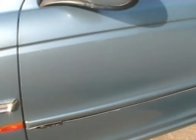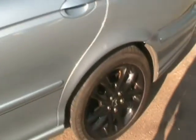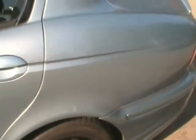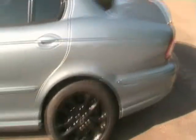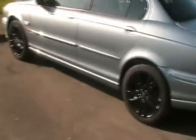There's a little bit of chrome I've added to the wing. There's a stripe and a Jag badge along the side, which I added. Just builds up on it. This is a car that does not suit chrome, and I'm also trying to point out the fact there is no rust on this car at all. Unlike the old XJs, they don't rust around the front sills or the rear wheel arches. They actually are incredibly good for that.